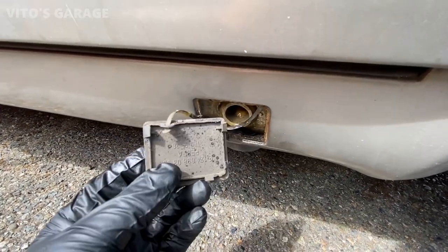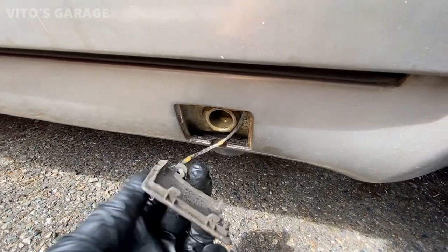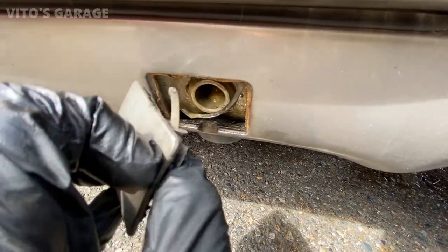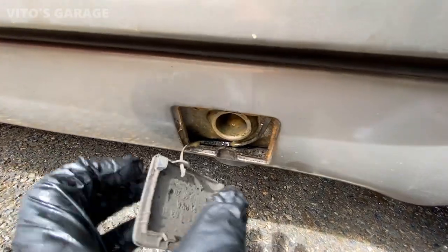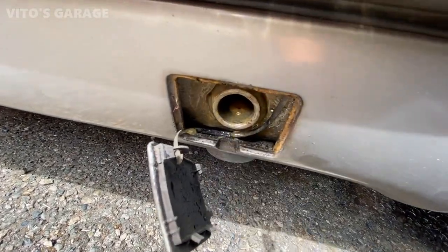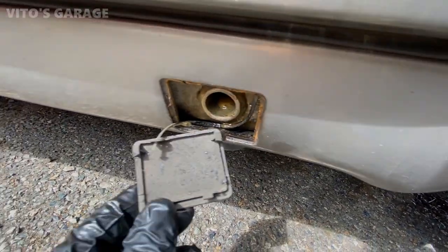I also noticed that these were installed incorrectly. There's a slot in them, which is on this side. It was facing up, it's supposed to face down. And also, since I took these off, I put some fluid film right here so it stays preserved.